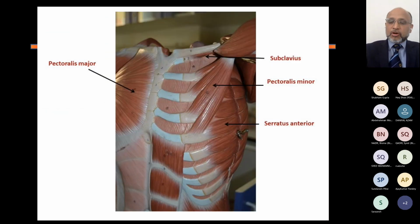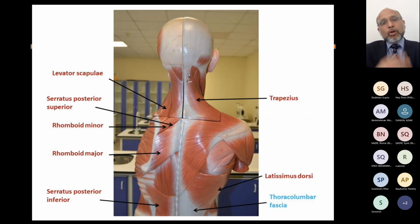Now, most of us operate from the back. All of open thoracic surgery is predominantly done from the back. And from the back, there is only one muscle that you have to remember, and that is latissimus dorsi, which comes along with the thoracolumbar fascia. So if you are ever asked in an exam what the muscles in the back are, one is latissimus dorsi, and the second is serratus anterior, which comes laterally. If you come to the medial border of the scapula, then you get the trapezius.